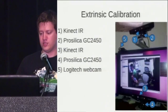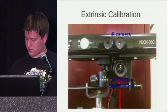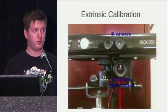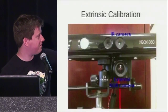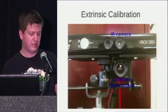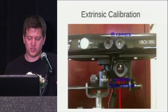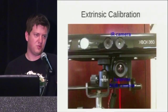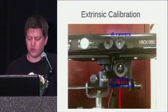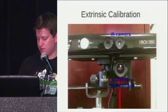And then the extrinsic calibration, when you have multiple cameras, it gets interesting. Here's a simpler setup. What we did here is we have a 5 megapixel Prosilica camera mounted directly underneath the IR camera. You might want to do this if the RGB camera that's built in just isn't cutting it for you. This way we got a lot more resolution and a lot more control over what the RGB camera is doing in terms of white balance, exposure, all of these nice things.